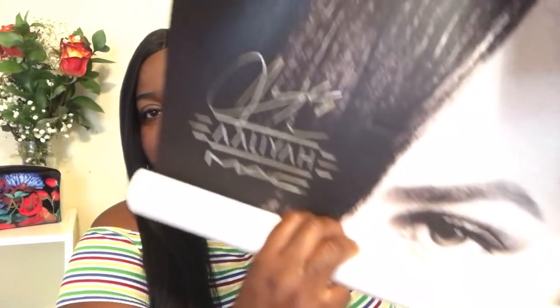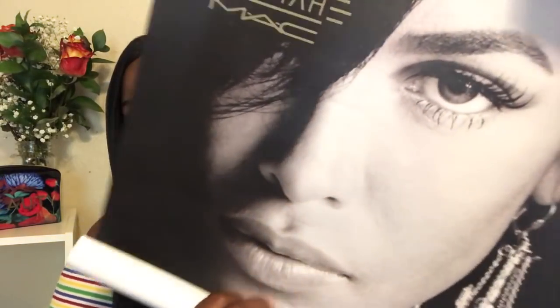And then also, you guys, they included this poster. Let me see if I can get it open while I am filming this. Okay, guys, here is the poster. And it's obviously of Aaliyah. Oh my gosh, she is just so gorgeous. Always has been.